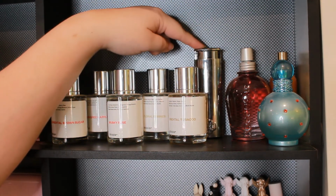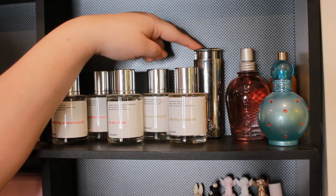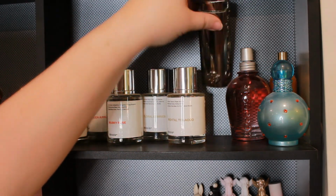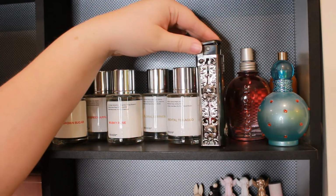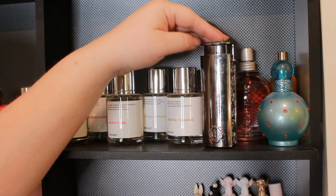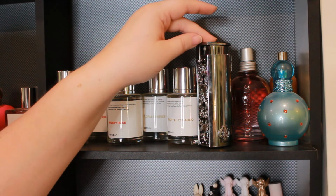All right, the next, this is definitely one I've had a while. This one I might break out soon too, but this one's definitely one I would wear more in the winter time. This is the original Kat Von D perfume. This was the purse spray of her Sinner. Yes, Sinner.